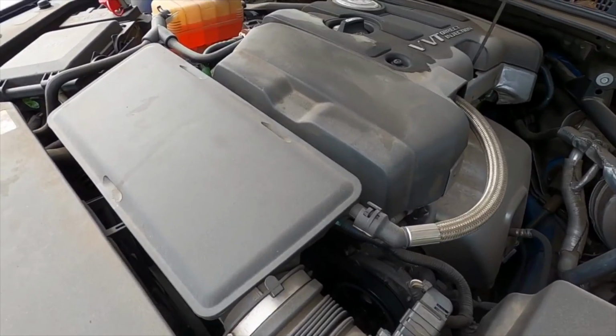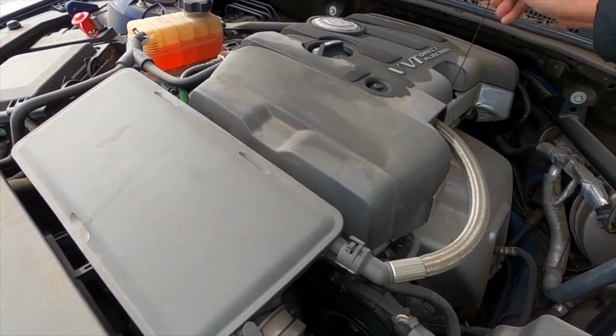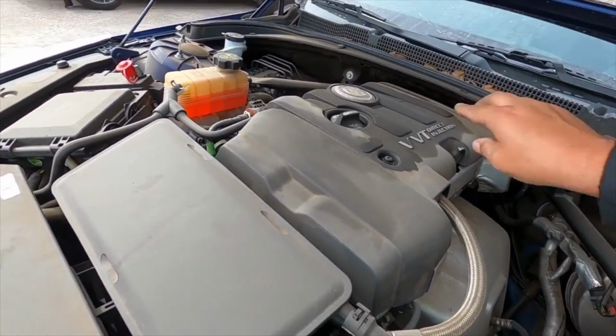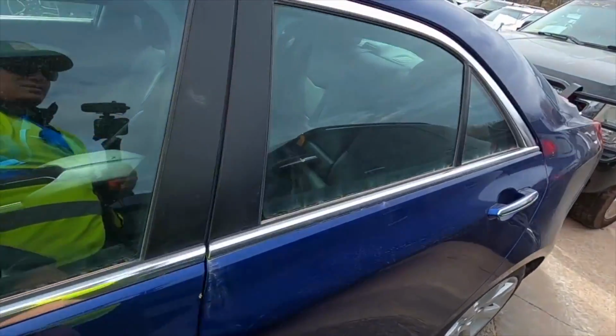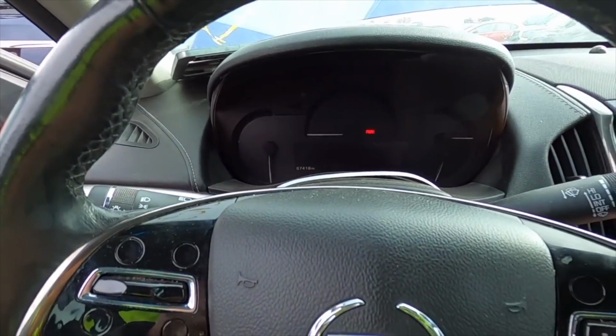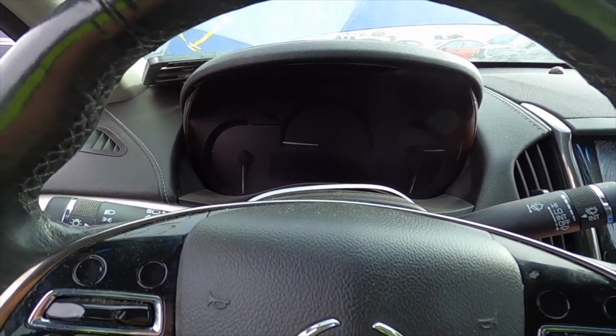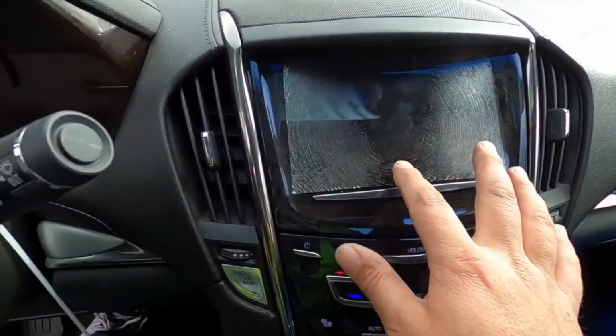As I said, I'm actually serious about this car. I've got several on the list this week that I'm seriously interested in buying. I'm not sure a four-door Cadillac is really something we should get, but dead as a doornail. Ooh, and a shattered screen. Look at that.